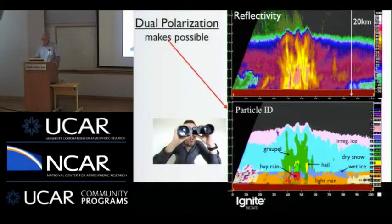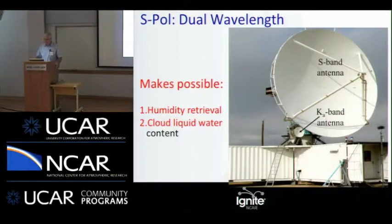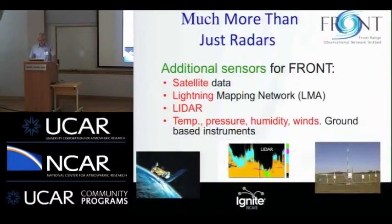Dual polarization makes the process of particle identification possible, and down below here we've been able to identify the various parts of the storm and what exists in there: graupel, heavy rain, hail, dry snow, wet ice. On the SPole dual wavelength capability, on the right-hand side, there's the S-band antenna and the K-band antenna. That makes possible humidity retrievals and cloud liquid water content, two important variables for atmospheric scientists.